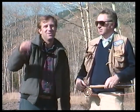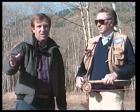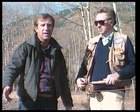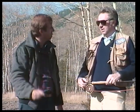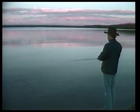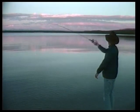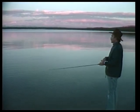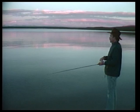A lot of you maybe have spin fished before. Maybe you've never cast before, whether it be a spinning lure or a fly. And there's some things you need to learn, and some things you need to unlearn. One of the things that people tend to do, they bring over the basic spin cast technique to their fly fishing and it gets them into a lot of trouble.